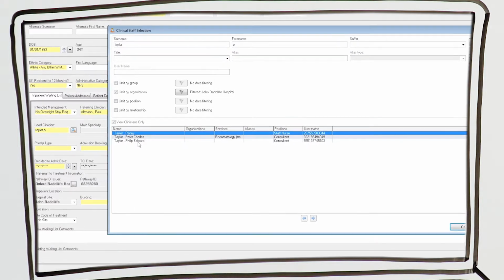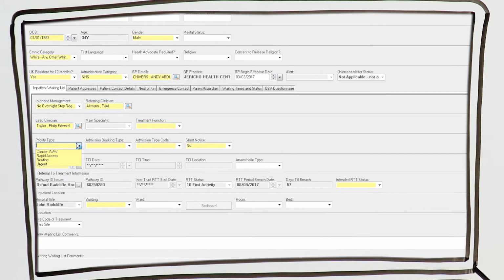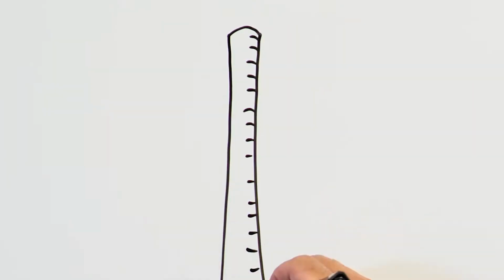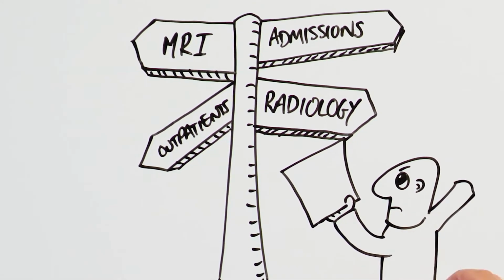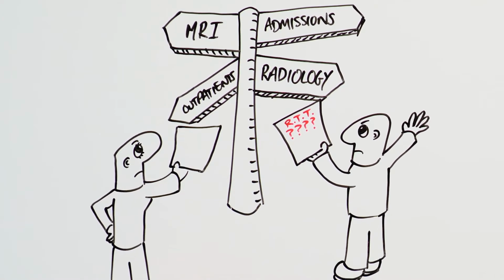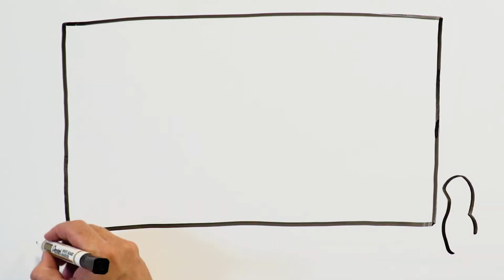It means that the patient is under the correct consulting team. If the wrong codes are entered in terms of referral to treatment codes, it could mean that the patient isn't seen in clinical priority order. They could be seen out of turn as to what their clinical need is. RTT status coding is vital to patients getting the right treatment at the right time. What happens if patient data is entered incorrectly or not updated on the system? What if the RTT status code is wrong? What can the impact be for patients and the clinical staff involved?